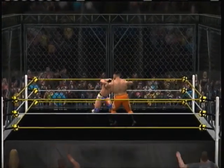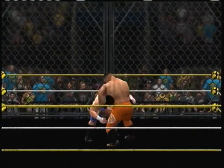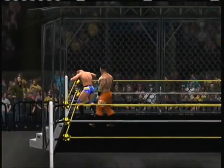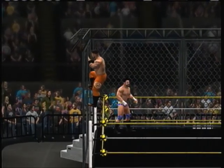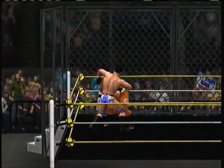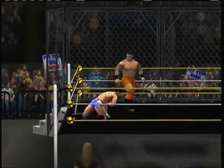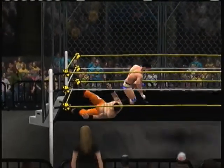Gentlemen, a steel cage matchup. Remember, you win this match by escaping the cage either over the top or through the door, and both feet must hit the floor. I love these cage matches. Trying to put this match away early. He's on him, and brought right down. And he gets out of the way. Wow! Talk about timing! He gets out of trouble there.